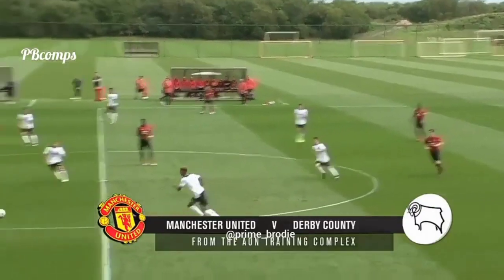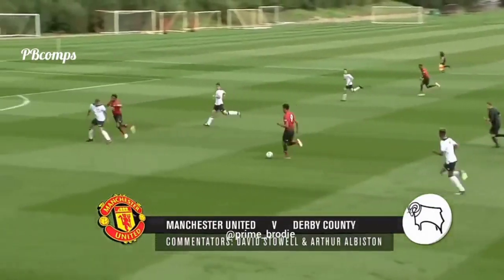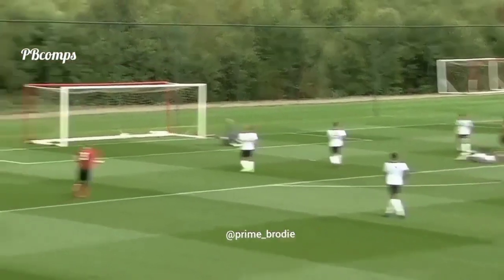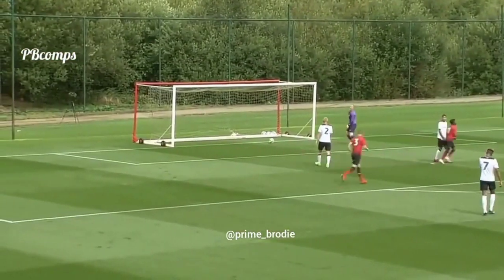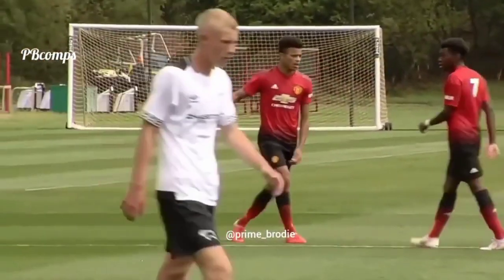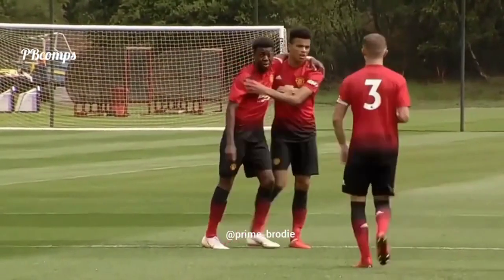Months of emotional ups, downs and everything in between start now. It's Greenwood. Ramazani with him. Elanga as well. Greenwood goes alone. United under-18s are up and running for the season. And no surprise that it's Mason Greenwood doing the damage.